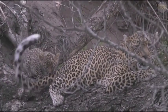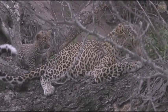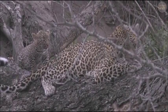Michelle, this little cub is about just over 2 months, just under 3. So let's say 5 to 6 weeks, right around in there.